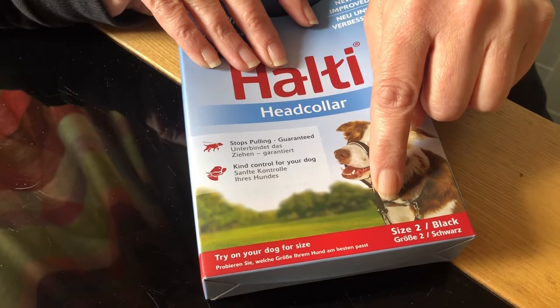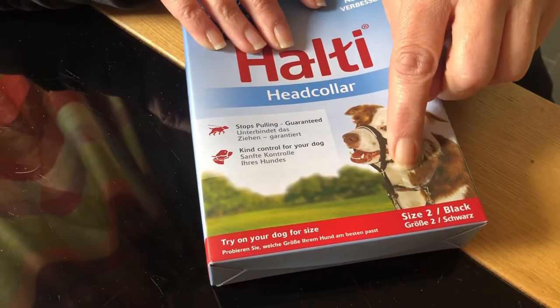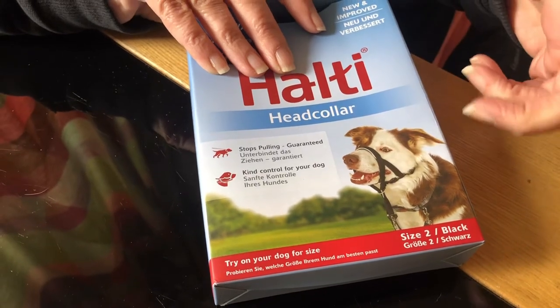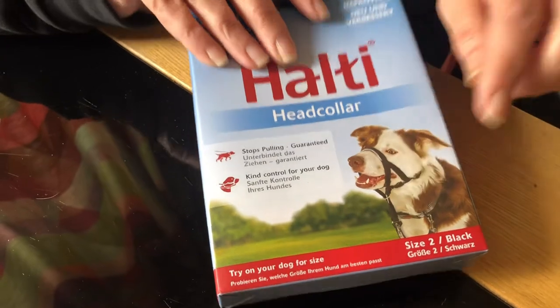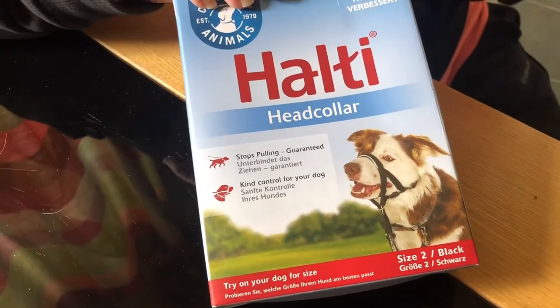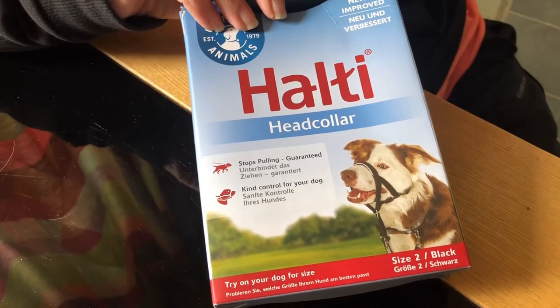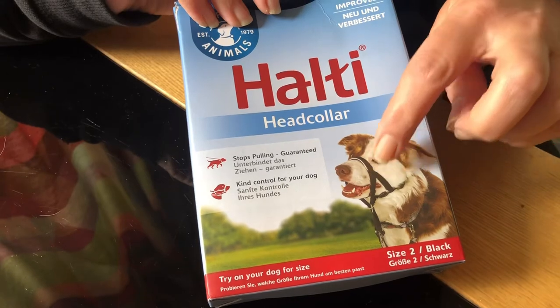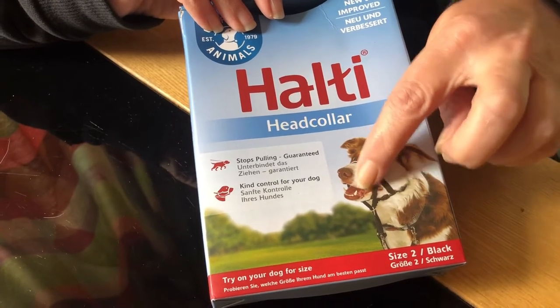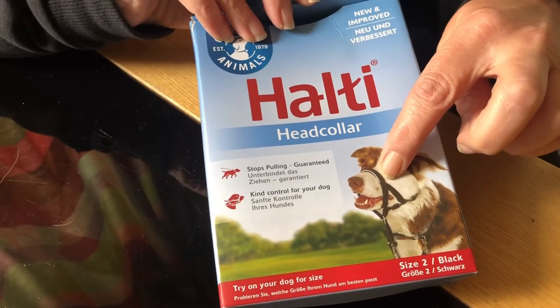Bertie's been using this since Monday, and he's happier. He still doesn't like wearing a Halti, but he's a lot happier walking, and he's walking to heel a lot better now. So I do recommend this one. But they come in different sizes, and you do need to make sure you get the right size because your dog needs to be able to open their mouth. If you've bought the wrong size and they're tight around the mouth, then you need to get a bigger size. Or if it's too big, you need to get a smaller one.